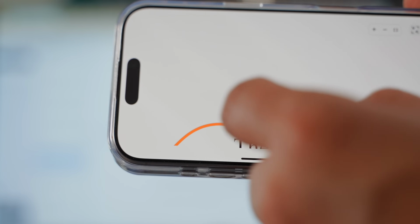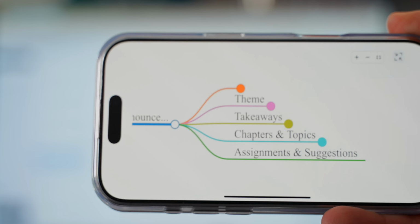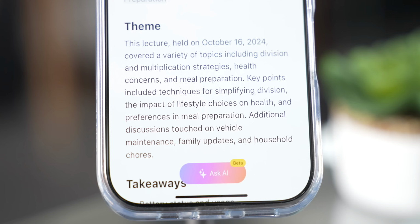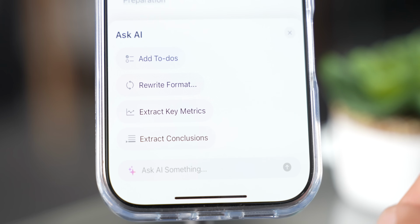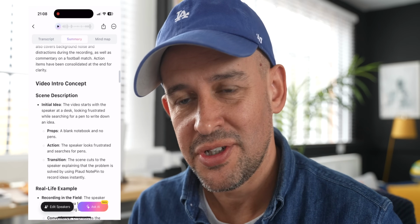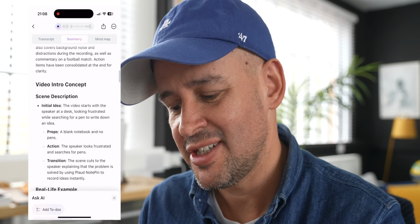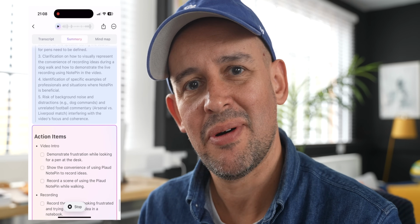Now, an awesome feature that you've got here as well is that after you summarize your conversation or your meeting or whatever it is, you can automatically add things like using Ask AI. You can automatically create to-dos. You can rewrite the format. You can extract key metrics that were discussed, conclusions, or you can just in plain English ask AI something that happened in that conversation that you want to know about.